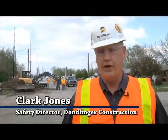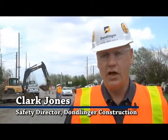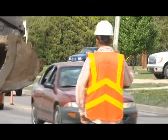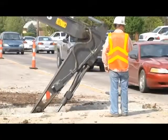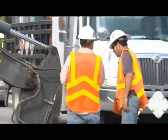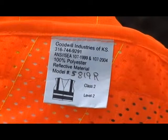I was looking for a company in town and in Wichita, not out of state, that I could get my safety supplies from. And if I needed more, just to have them there in stock and be able to get them in a timely manner. We've been doing business with Goodwill for 3.5 to 4 years. My experience with Goodwill has been great, and this company's experience with Goodwill has been great. We order our vests, they come on time, and they're a good quality product. We're very happy with them.